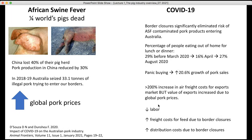So the event of COVID, I'm not going to call it a blessing, but it did lead to border closures, which obviously eliminated the risk of African swine fever contaminated pork products entering Australia. But there were other implications of the pandemic.